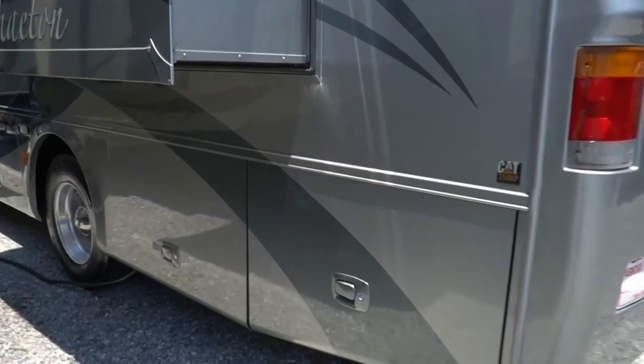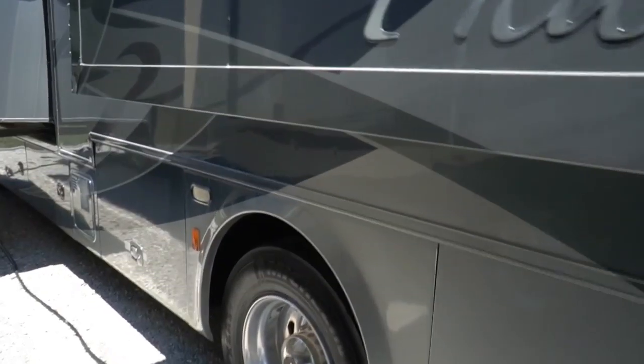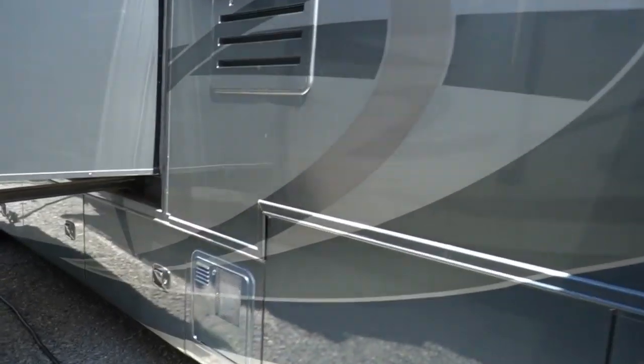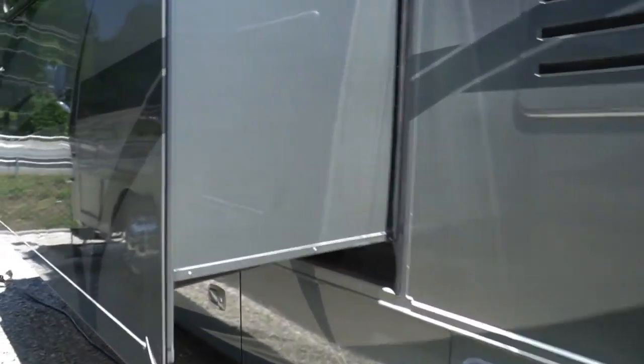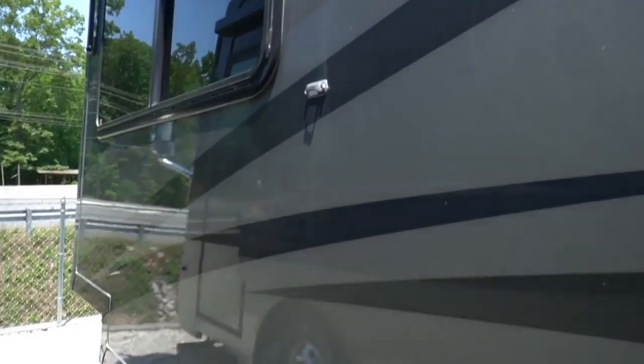Michelin tires, Alcoa wheels. Got the Atwood level leg automatic jacks. Winegard in-motion satellite system. No delamination. Look at the colors. How many 13-year-old motorhomes do you see that still look this good?